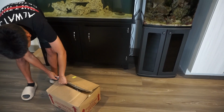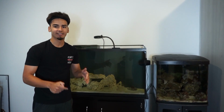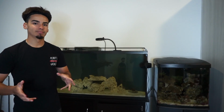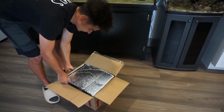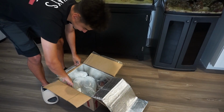I finally got it. Comment down below what fish you think it is before I show you. This fish is very cool. We already have the same type of species in this tank. So comment down below one more time before I show this. And the bag looks like it's leaking just because this feels wet and stuff.